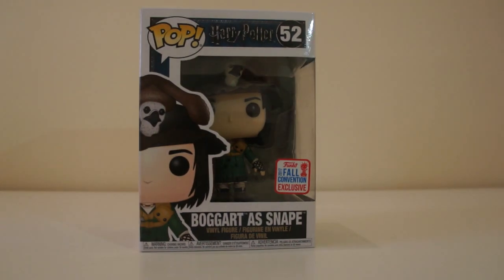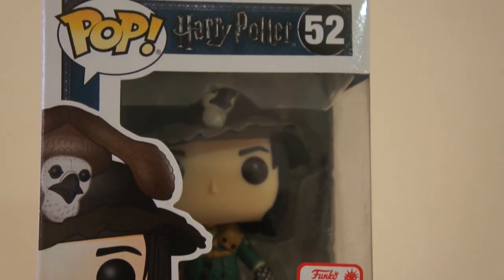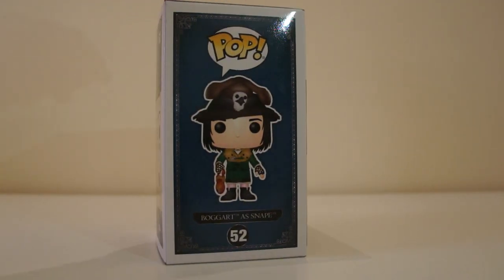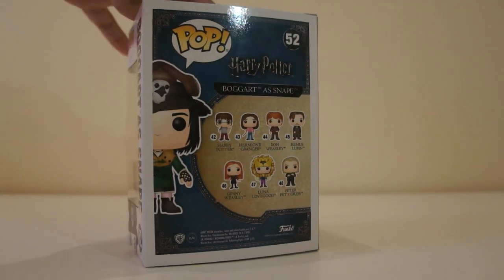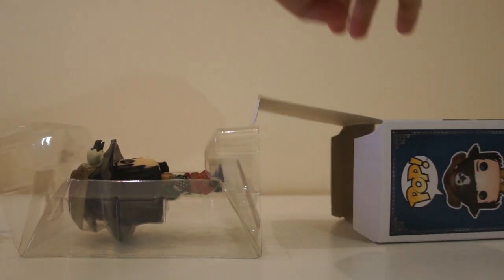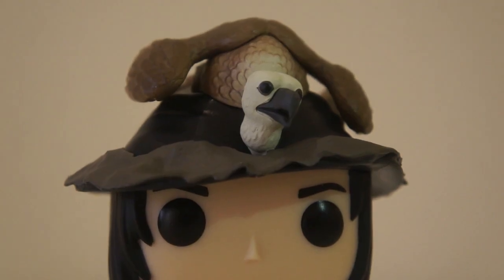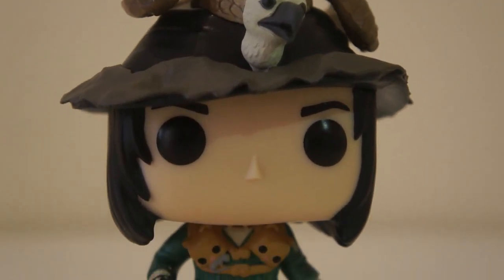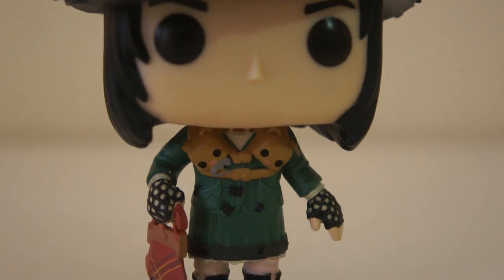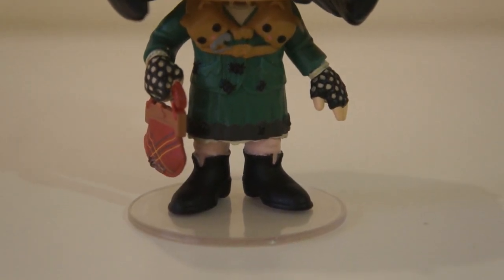On to the New York Comic Con exclusives of J.K. Rowling's Wizarding World, we have the Boggart as Snape. I actually requested for Funko to make this in my first YouTube video that I ever posted, because this is a very specific loved scene from the Harry Potter series, and without it, we would not be able to have any other variant of Severus Snape, because he wears his regular black robes throughout all 8 movies. Believe it or not, that's really dull.